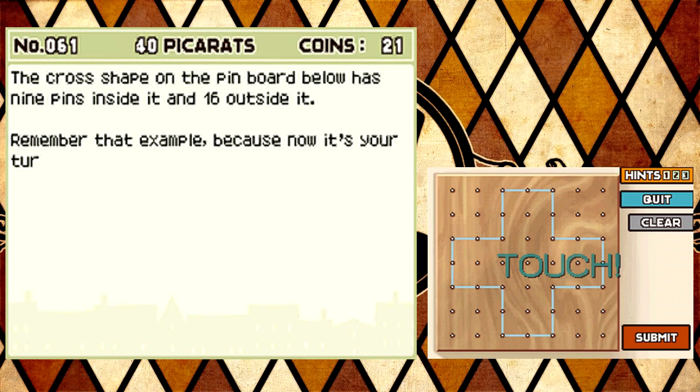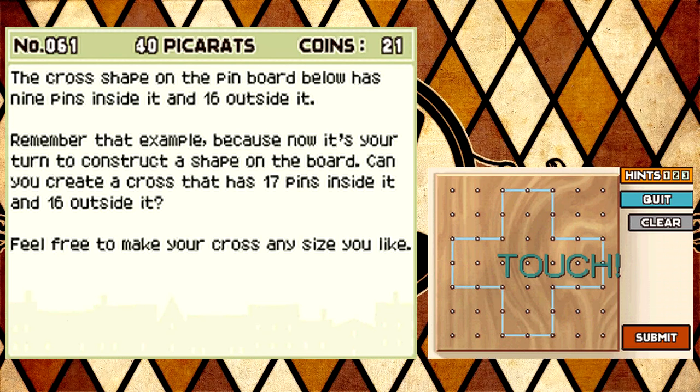Pinboard shapes. The cross shape on the pinboard below has 9 pins inside it and 16 outside it, not counting the ones that it's actually going through. Now it's your turn to construct a shape on the board. Can you create a cross that has 17 pins inside it and 16 outside it?